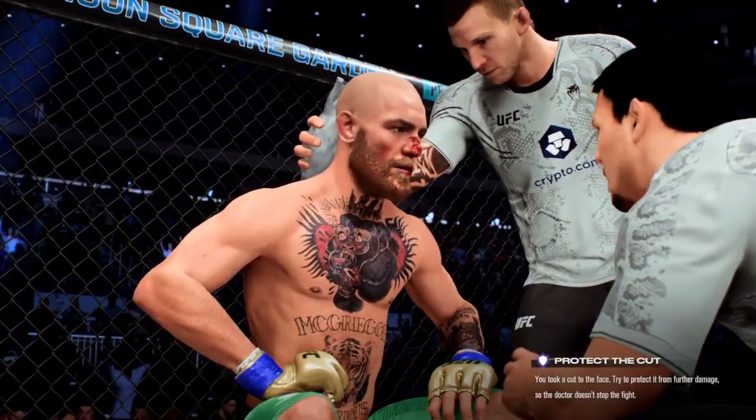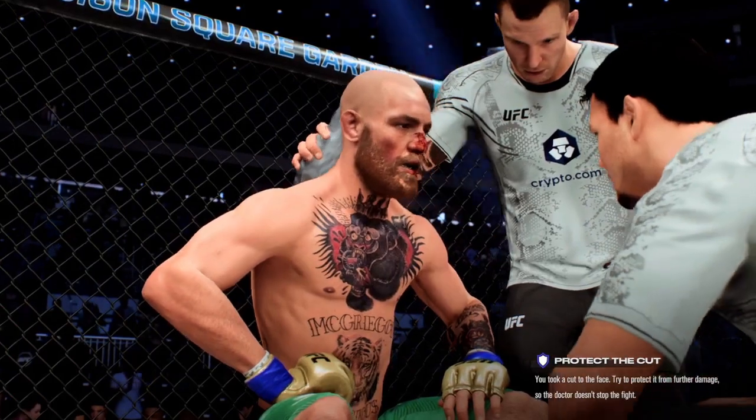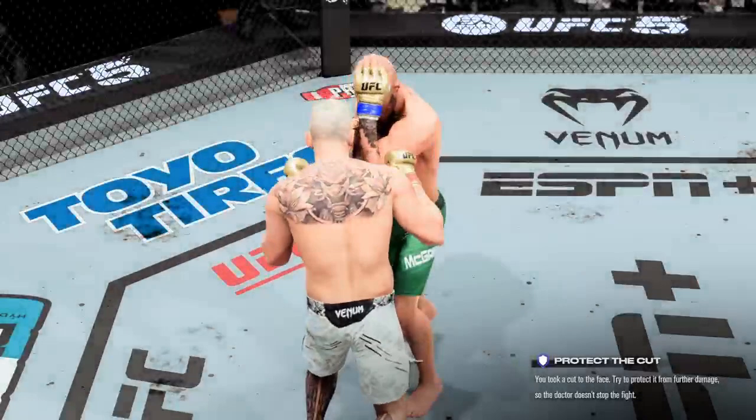All right, so there's the end of the round. Big story in this one now: the cut on the bridge of that nose from that strike. The cut man is in there. Should be able to shut this one and potentially prevent it from being a factor here moving forward.